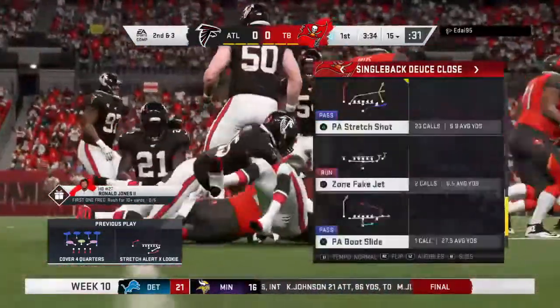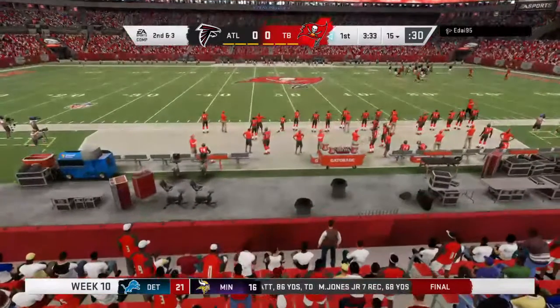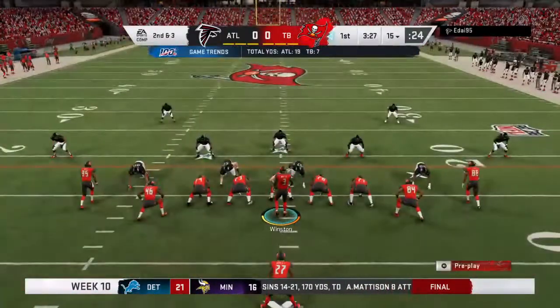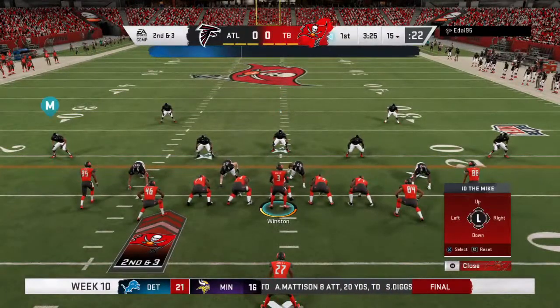Brings up 2nd and 3 at the 15-yard line. A good run got 7 on first. Here's 2nd and 3.